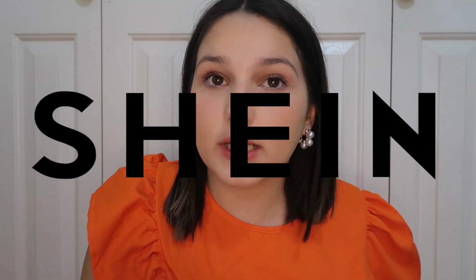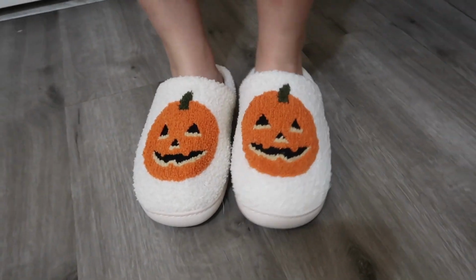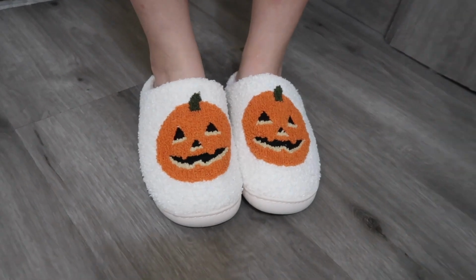Next up, I have a product from Shein. So these are originally $11.50, but my sister had a ton of coupons and Shein points, so we got these for literally $4, and look how freaking cute they are. They're so cute. I was so worried that I wasn't gonna get the right size because Shein shoe sizes can be so confusing sometimes and you don't know exactly how they're gonna fit. So I really just had to guess and go with whatever I thought was best, but it ended up working out. These are a size 40, 41.